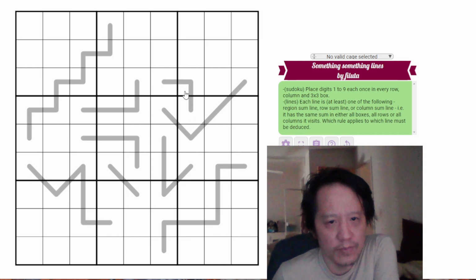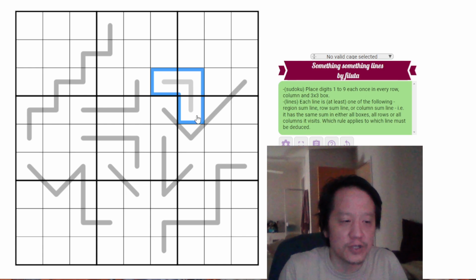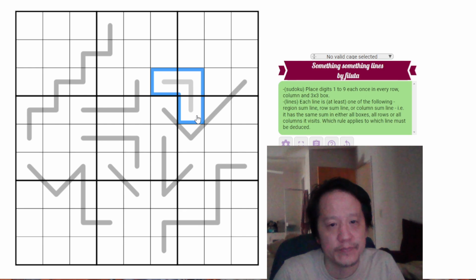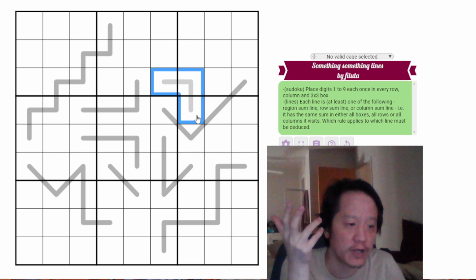Okay. This is obviously not a... okay, so what are we going to label things? We know there's at a minimum a region sum or a row sum or a column sum, right? So what that means then is we should color them, even if it's multiple ones, it doesn't matter, right? Because the constraints will only really factor for one of them. It doesn't matter if it has two or three, right?